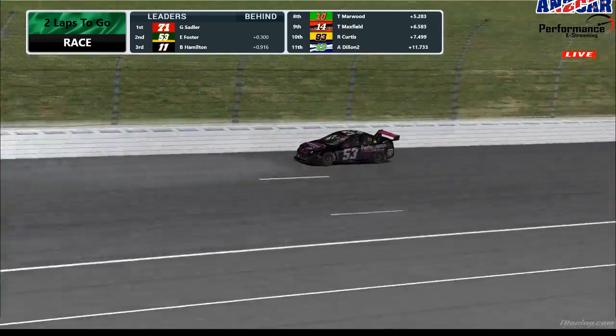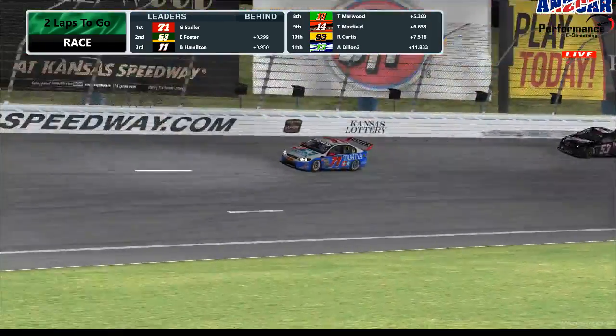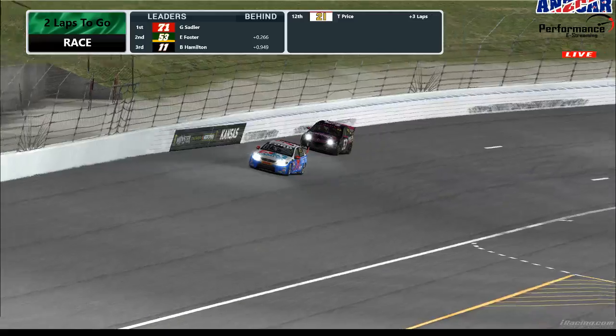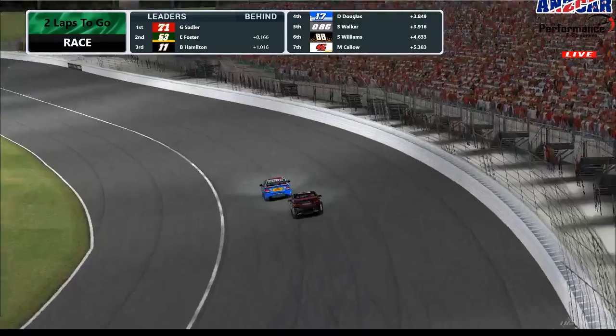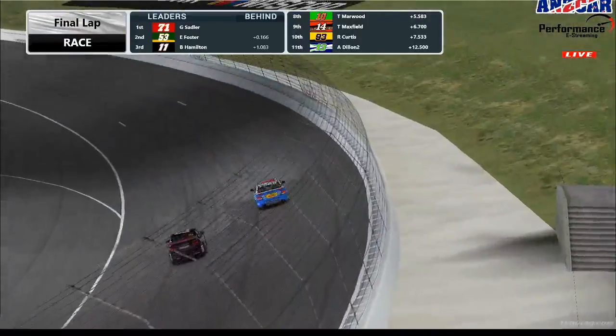So as we come up the back straight on lap 9, Foster's definitely closing on him. It's only a 0.2 gap right now, but ooh, Sadler just a little bit loose off 4 then, and it's actually given Foster a bit of a chance here as we work lap 10, the final lap. Can he get the job done?